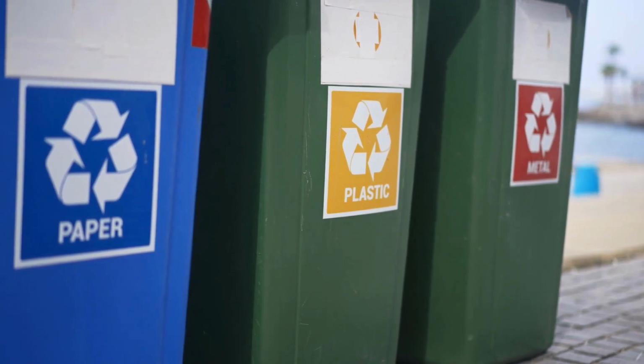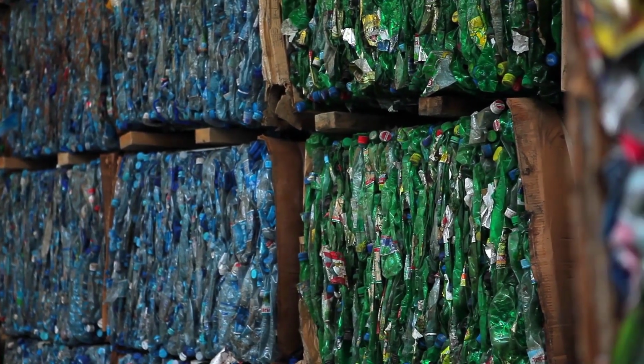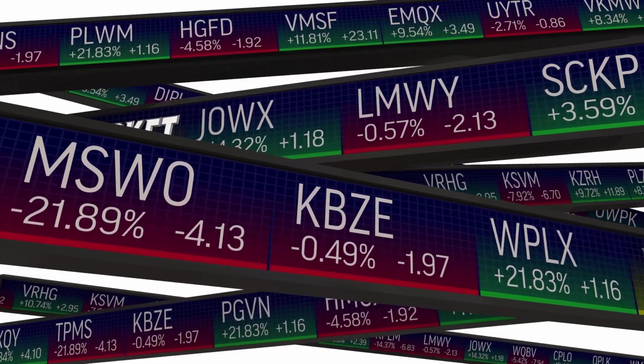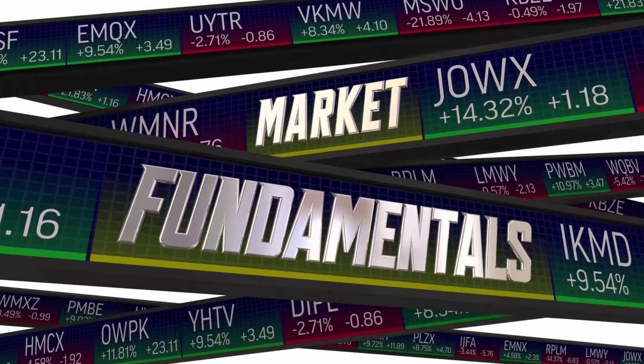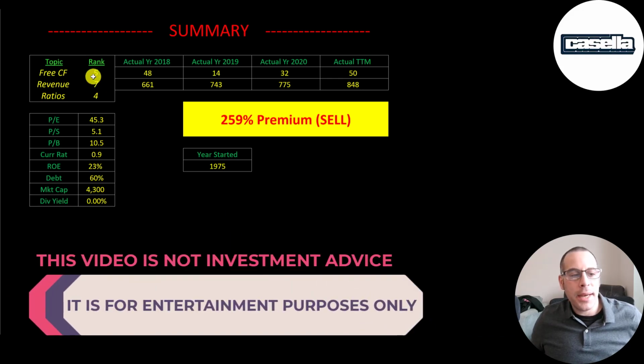Recycling is a good way to reduce the garbage. Plus, this company's job is to try to reduce the garbage by compacting it at their locations. So it does seem like it's overvalued, so I probably stay away from it. But as you know, the market has a mind of its own, which is very unpredictable. I rank their free cash flow as 5 out of 10, their revenue 7 out of 10, and their ratio is 4 out of 10.